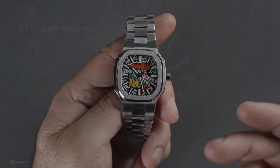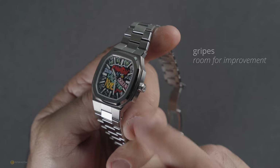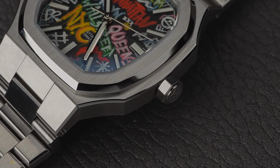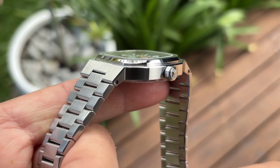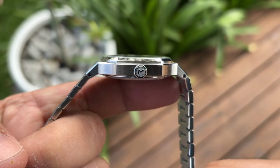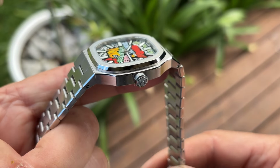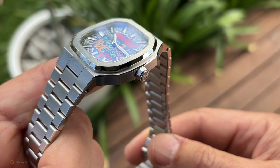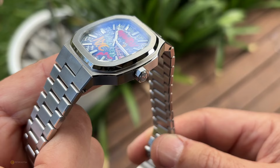And on that note, what are my gripes or room for improvement on this watch? Well, firstly, that crown. I didn't like the crown on the original Manhattan 37, and I don't like this crown either. It's an octagonal size crown, and it's a little bit awkward to wind, but I suppose the fact that this is an automatic, you really only have to give it a little bit of juice, put it on your wrist, and let your daily wrist movements do the rest. But if this watch was a manual wind watch, I would be screaming, give us a new crown, because I really don't like the feel of that crown. It looks good, but functionality wise, it's a tad awkward and difficult to wind.